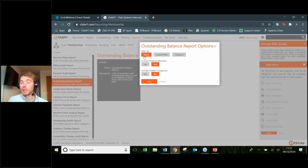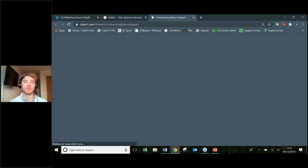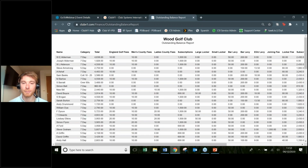So you can apply a filter, save filter maybe, or you can do it per membership category, and you can include deleted or hidden categories as well. Let's press print. This is going to show us all of the members in my system who've got an outstanding balance. So very simply, let's just take the top row.